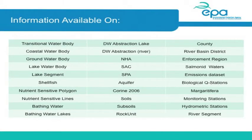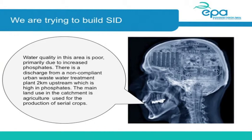The things we're looking at there are transitional waters, coastal waters, groundwaters, lake waters, all of these. They're all in our proximity database, and we can deliver this information back, not just as layers of information in a GIS viewer, but as a processed answer to a question. And really, this is where we're trying to get to. We're trying to get to where, when we ask what's going on with this water quality, we can know that the water quality is poor due to an increase in phosphates, and by the way, there's a discharge from a non-compliant urban wastewater treatment plant upstream, and the main land use in the area is agriculture, and so on. It's about pushing this information back out to the users in a way that they can understand, not as a complex series of maps and so on.